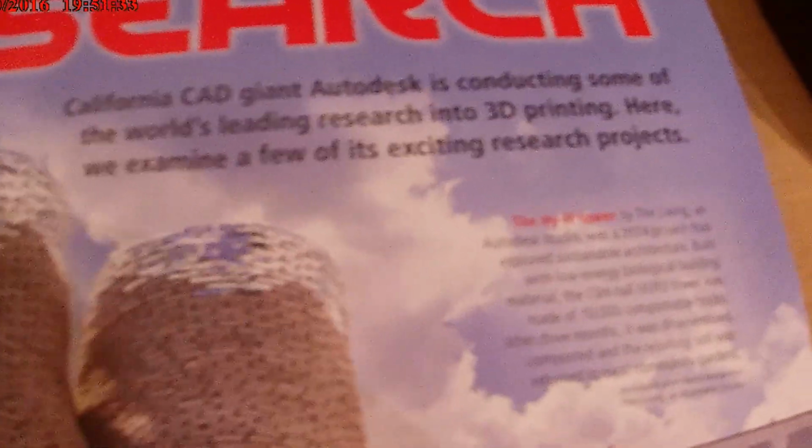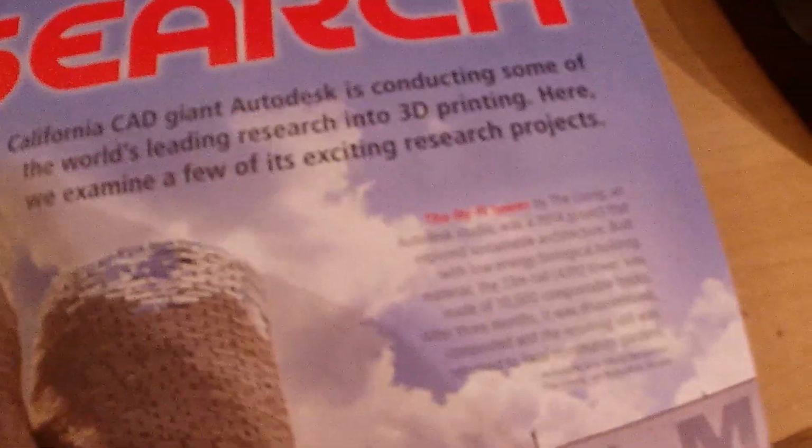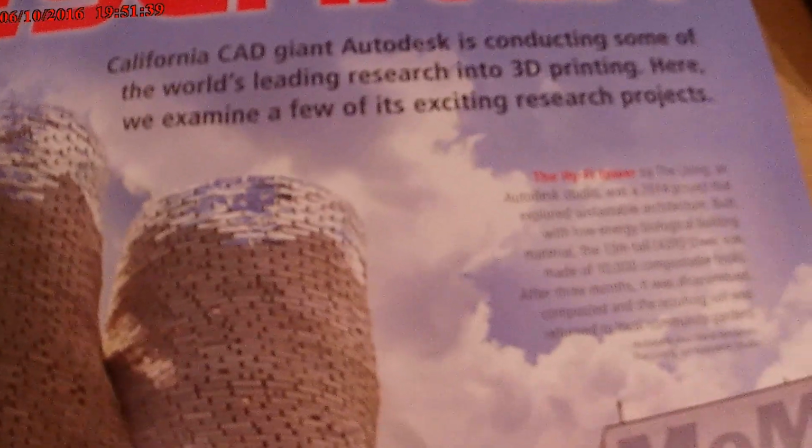We've also got another web access code, 739975, which I've been typing in and nothing's been doing too much. So, desk research. California CAD giants Autodesk is conducting some of the world's leading research into 3D printing pairs. We examine a few of it.